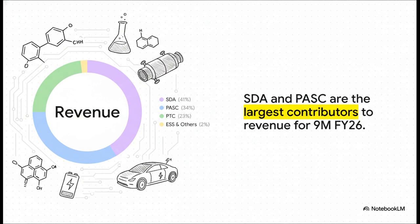This chart is great because it shows us exactly where the money's coming from. As you can see, those SDAs, the emission control chemicals, are the biggest piece of the pie right now, at 41%. PASC and PTCs are obviously major contributors too. Now, you might look at that tiny 2% slice for electrolyte salts and think it's nothing, but with the whole world shifting to EVs, that little slice could have massive growth potential.